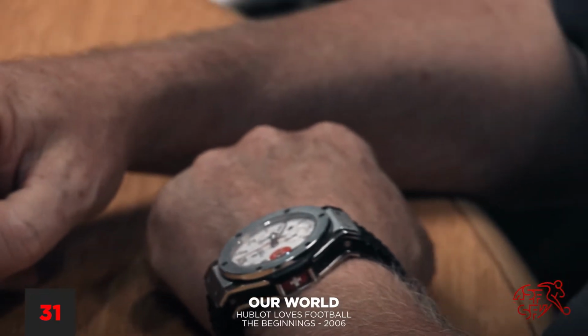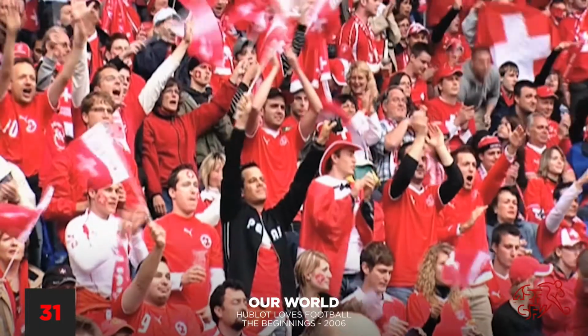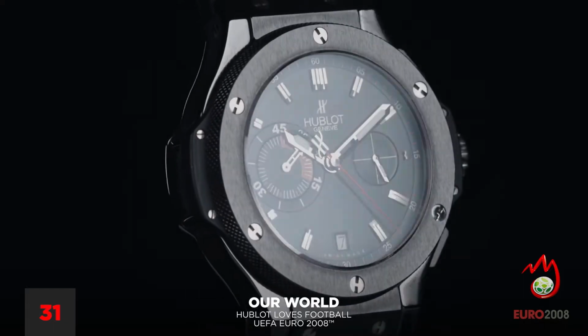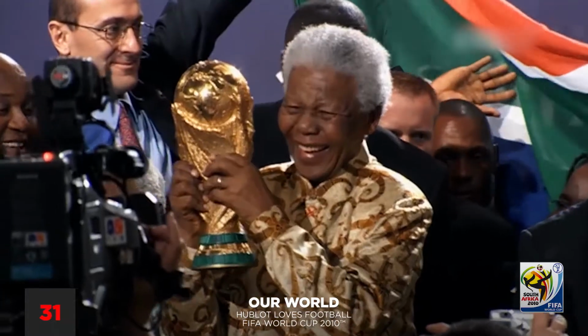When Hublot joined the world of football in 2006 alongside the Swiss national team, it was the first luxury watchmaking brand to bet on the beautiful game by understanding its huge potential. Commitment began on the pitch and continued with partnerships with UEFA and FIFA competitions based around the major events of the footballing world. Hublot's presence was finally unveiled through the referees' panels.